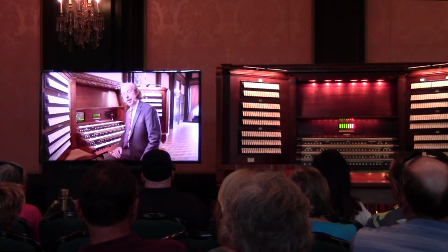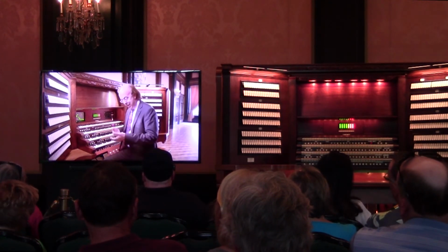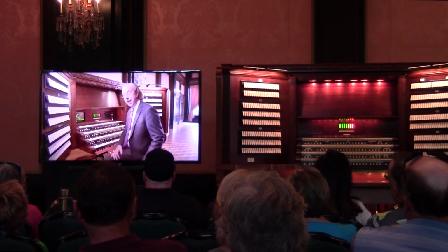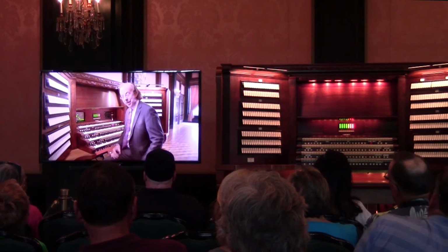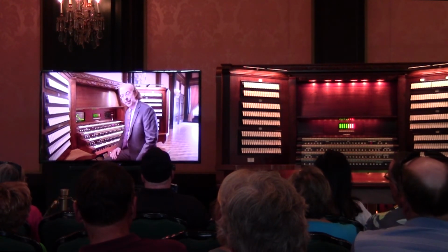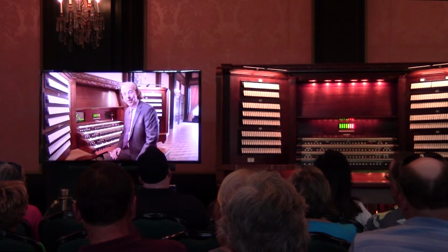The organ at one point had an automated roll player with old rolls that were punched on paper. Now, you have a computer that not only plays those old rolls, but also records live performances for the player.